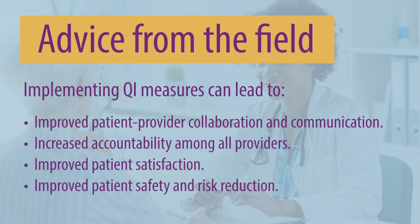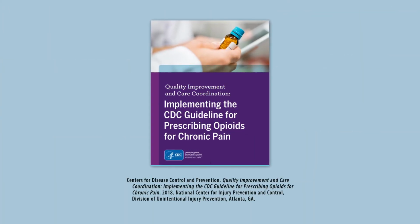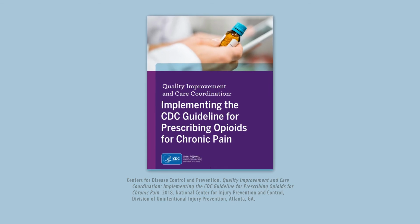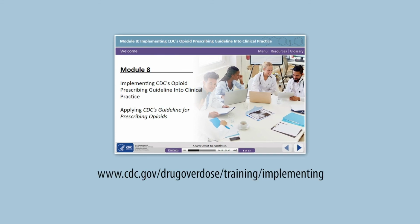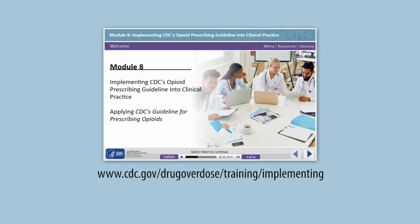The QI and care coordination framework help providers and health systems develop processes that support safer, more effective opioid prescribing. For more information, review Quality Improvement and Care Coordination: Implementing the CDC Guideline for Prescribing Opioids for Chronic Pain. Also, refer to Module 8 of CDC's interactive online training series, Applying CDC's Guideline for Prescribing Opioids.